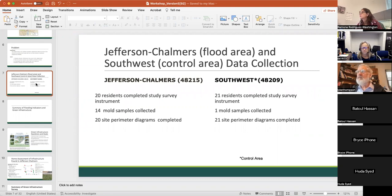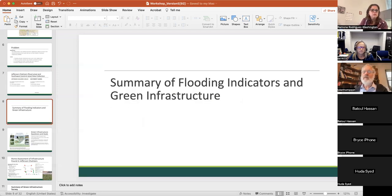Some basic things that we found to begin with. We looked at 20 homes in Jefferson-Chalmers 48215, and we completed a survey instrument there. We did 21 residents in Southwest. Then we identified what appeared to be mold in 14 houses in 48215, and found what appeared to be mold in only one sample in 48209. Wherever we saw what appeared to be mold, we collected it, and so we had these 15 samples. We did 20 site perimeter diagrams in Jefferson-Chalmers and 21 in Southwest.